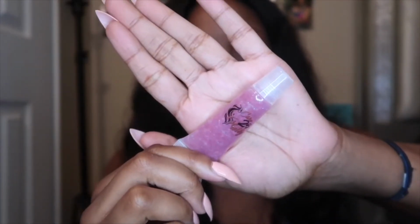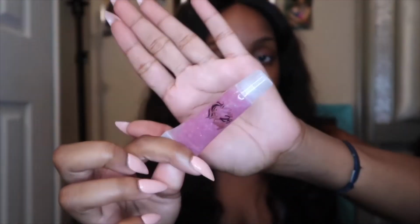Then I have this one. This is my Brat gloss, like the Brat style. It's more of a purple tone lip gloss, and it has specks of blue glitter in it. Again, it goes on clear, but it has a tint to it, and you can see the little specks of glitter in there. So that's pretty much it. Those are all my glosses. Those last couple are on my website as well.